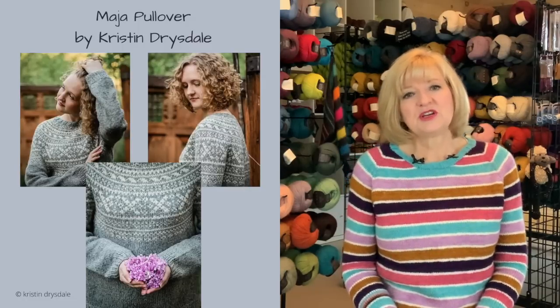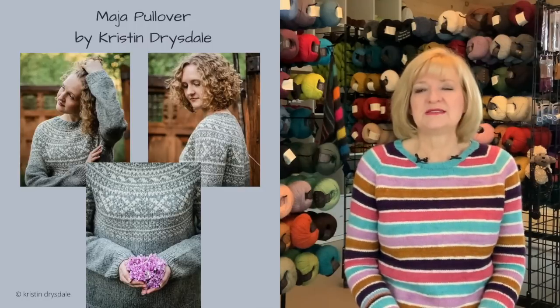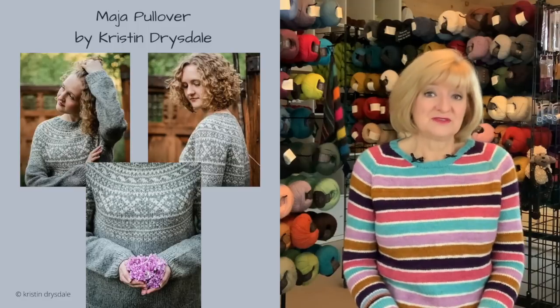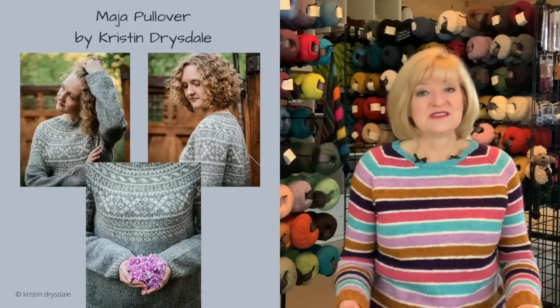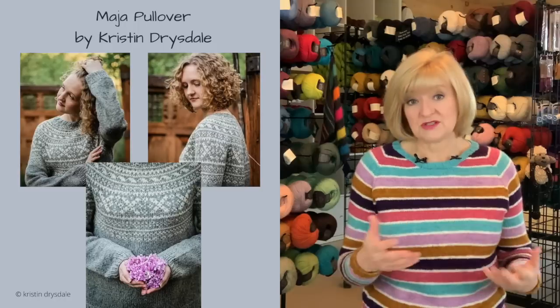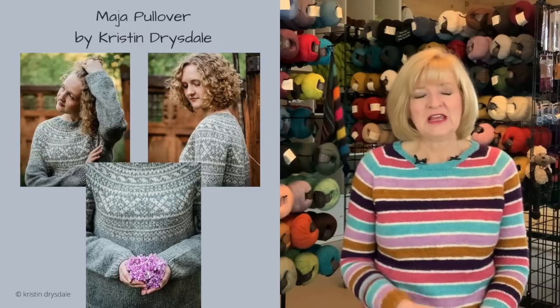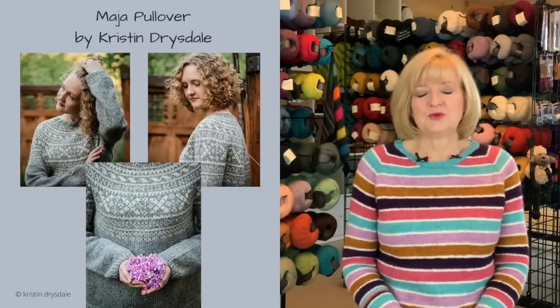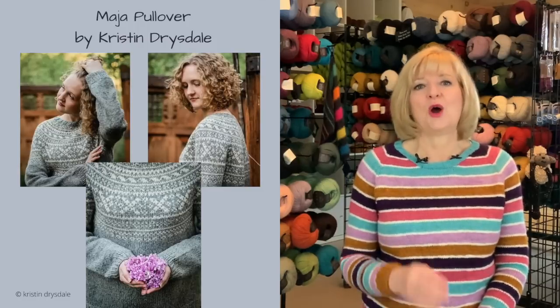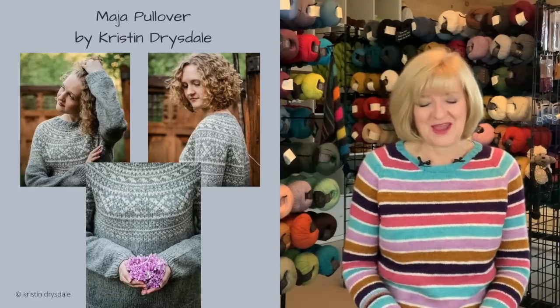The Maja pullover was also knit by Janet, who works here in the shop with us, and she used the Garfield Grizzly, which is a yarn that we don't always have, but you could substitute Selkirk worsted for it. The Garfield Grizzly is always a special spin, and we have to make enough to accommodate Janet's knitting because she always buys yarn from that batch. She just loves to knit with that yarn.